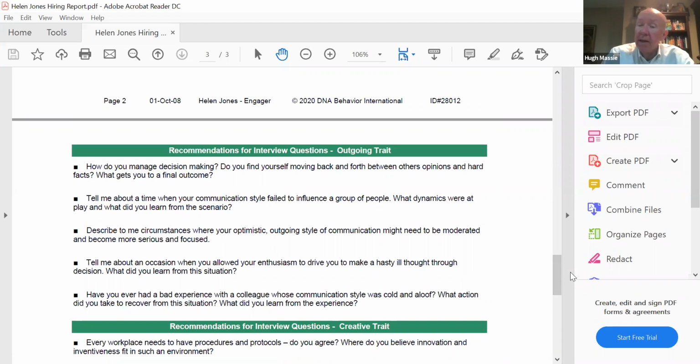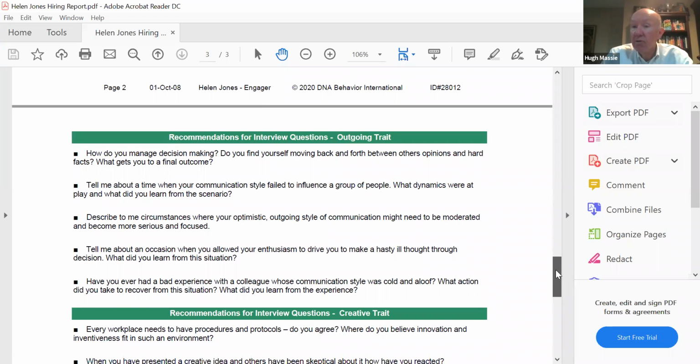And as I've explained before, the questions are coming from the strongest two traits. So Helen is outgoing and she's creative. We've got 5 questions here. You can make up the questions any way that you want to do, but I find that asking questions about a person's strengths from their strongest two traits is a good starting point in the interview.